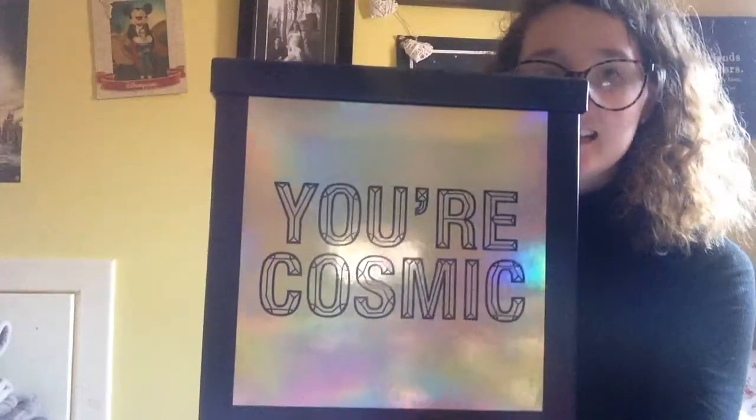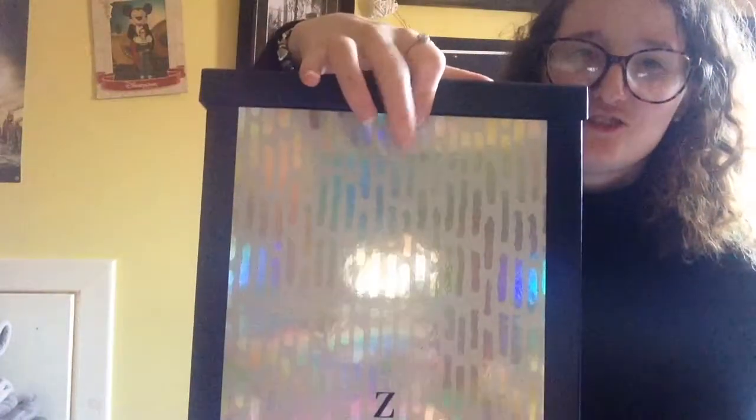On this side it says Your Cosmic and this side there's just star details. This side it's like little stripe type things with the Z for Zoella. And on this side you also have, all of them has the Z for Zoella, so I'm not going to repeat that. On here is more little stars, but not as big, minuscule, can you see? You're so cute. And then back to the Your Cosmic side.